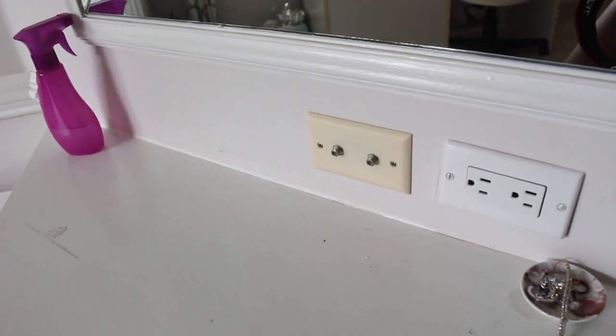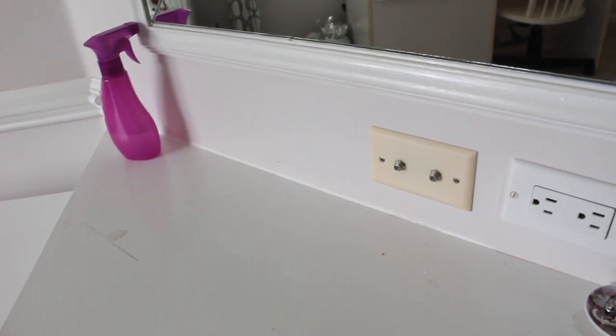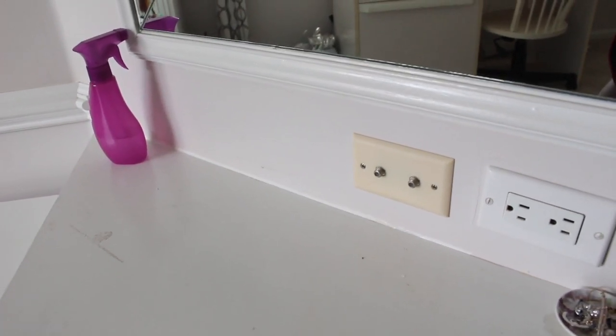Then I have an outlet and a TV outlet thing, but I don't really need a TV, so I don't have one. But there actually is one sitting in the bottom of my closet, so if I want a TV, I could have one, I just don't.